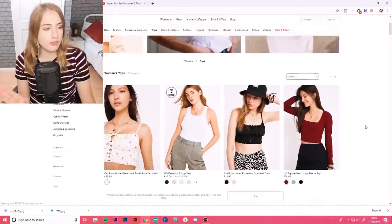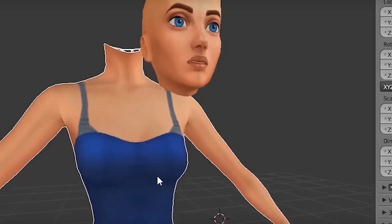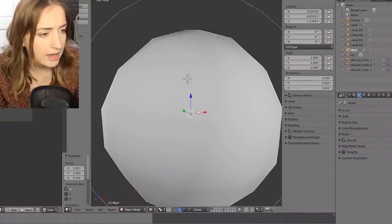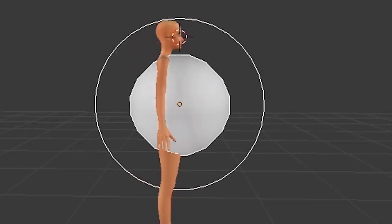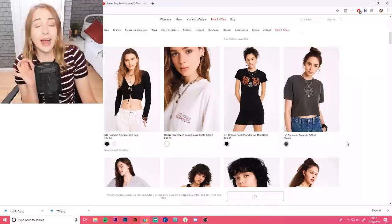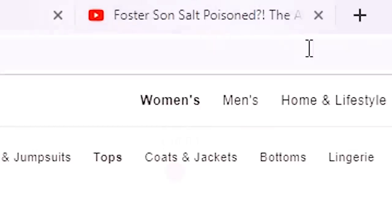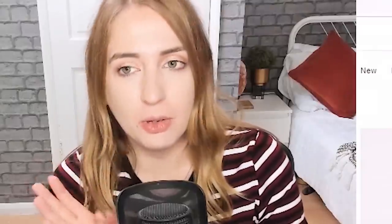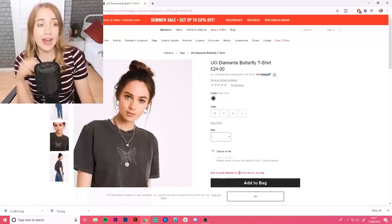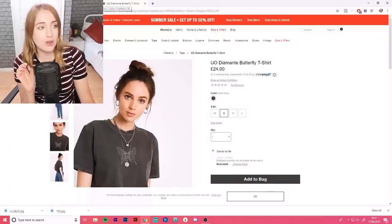I'm going to look at tops first of all, and I just want to say I can't really make meshes. Oh! All right, it's back. I am going to try and learn how to actually make a mesh, but I can't as of yet. I'm going to have to use tops that already exist, but I do like this diamond butterfly top. I don't like the fact that it's diamonded. Sorry about that whole poison thing there. Or do I? I don't know, but I'm going to add this to my bag. Unlucky for you, Urban Outfitters, because I'm not actually going to buy it. I'm just keeping it all in my bag so I know what I'm working with.